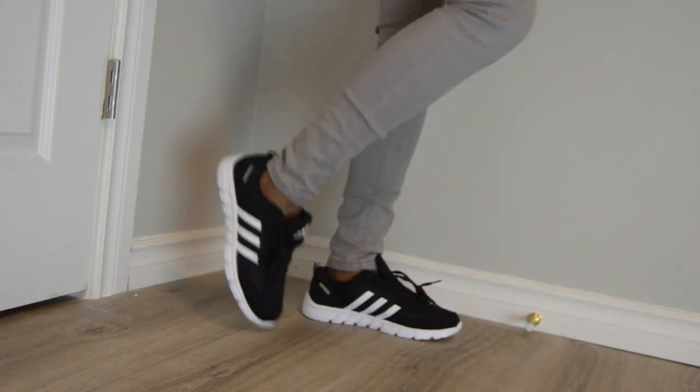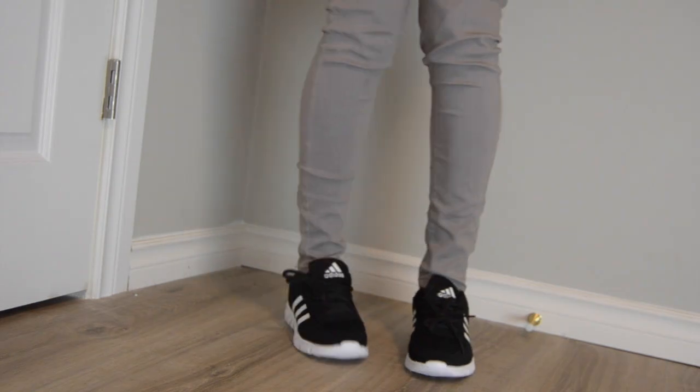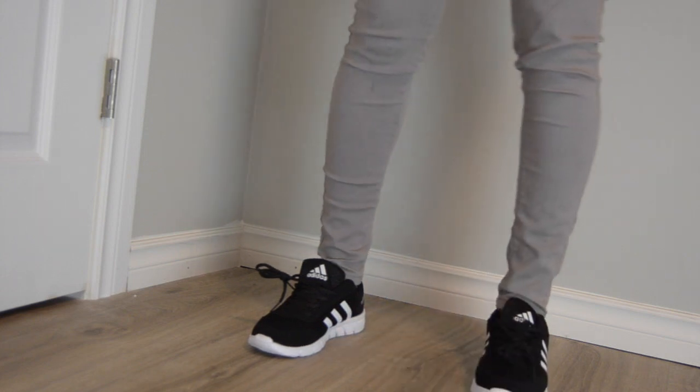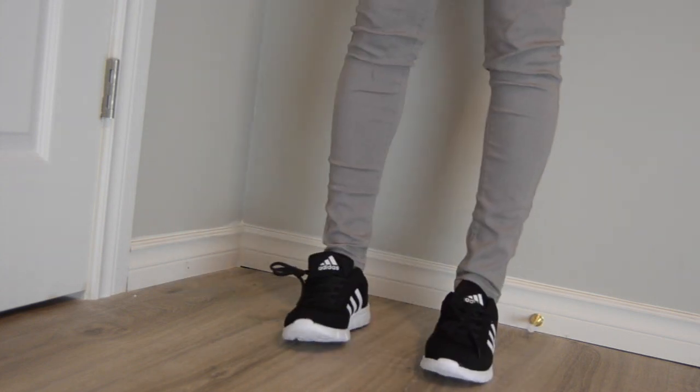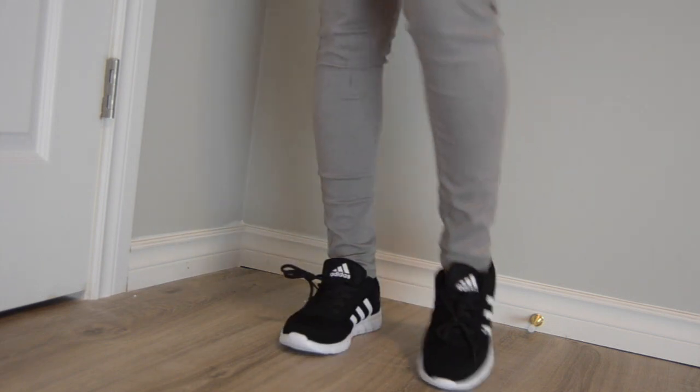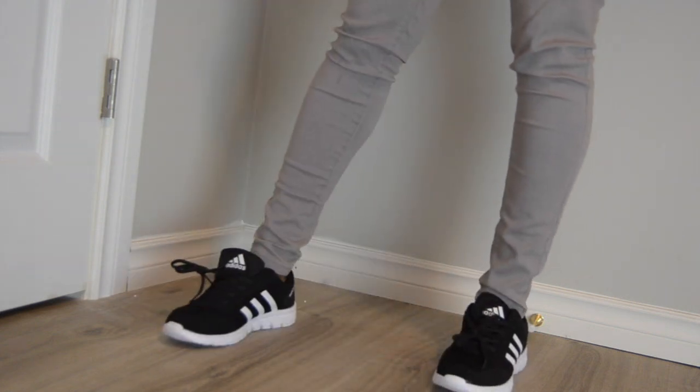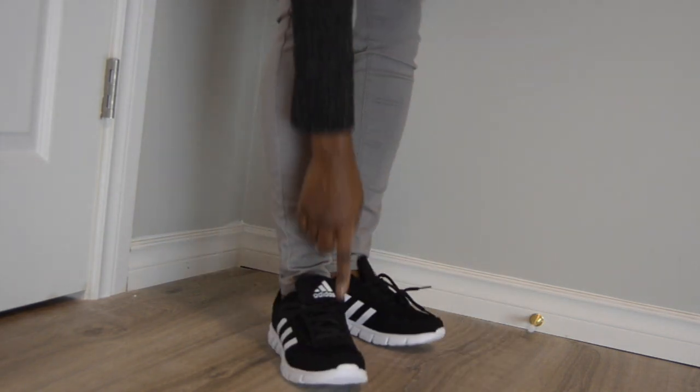Let's try the other ones. These ones feel a little better just because they are softer on the shell on the outside. It's more cloth and flexible material as opposed to the other one, which is more like hard plastic. So these ones are still the same. No padding or comfort on the soles. Oh, but my toe is kind of catching the seam here. I guess if I wore a pair of socks, that should not be a problem.